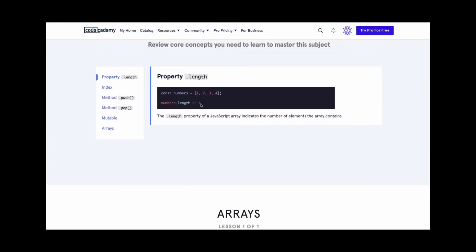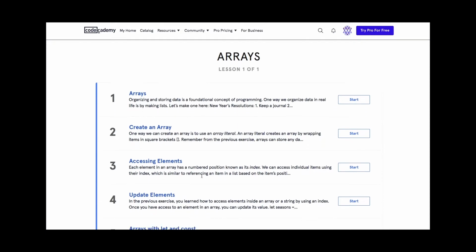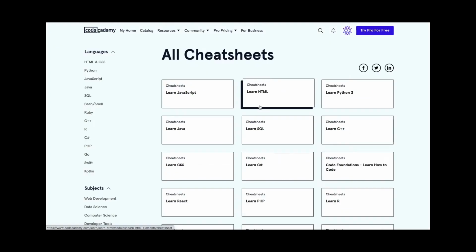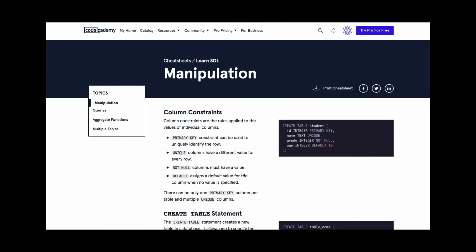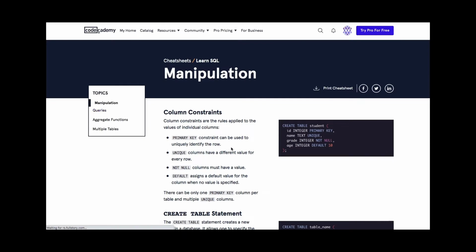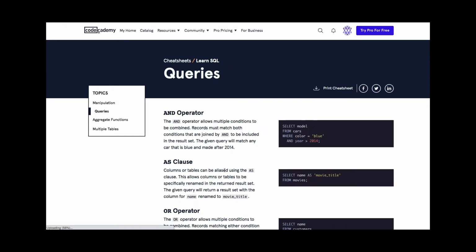It has all the general information, and it breaks down even the arrays into multiple lessons. And they have cheat sheets. Not just on SQL, they have cheat sheets on just about every language you can imagine, which is pretty darn cool, and I'm actually rather impressed with their cheat sheets. Again, this is all free. You don't have to pay for any of it.